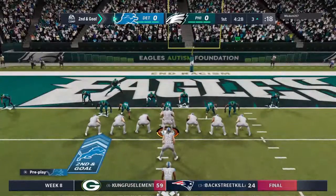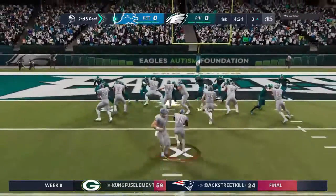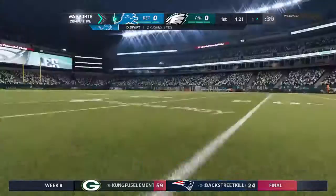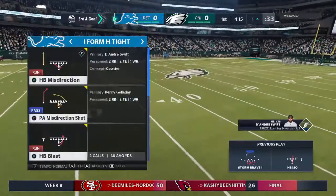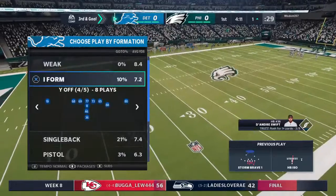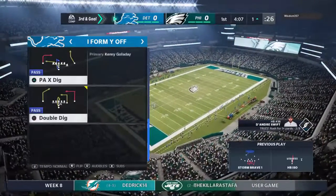So the ball position now at the 3. Here's 2nd and goal. They'll run with Swift. And they'll bring him down after just a short pickup. Calling a gain of 2 as they're knocking on the door now. 3rd and goal. His path became similar to almost running a stretch play, didn't it? Trying to find a crease, anywhere to put his foot in the ground and cut back. It just never materialized.